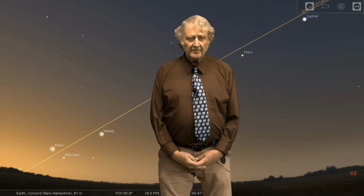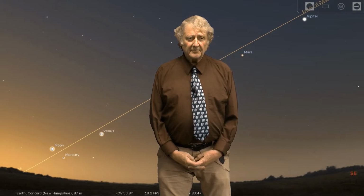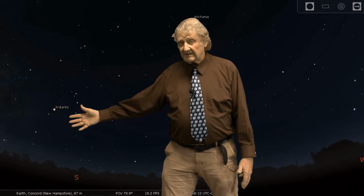And what we're looking at here in the evening sky, as the stars come out on this next slide, we see Antares that I was talking to you about. This is at the heart of the Scorpion, and Antares means I'm not Mars. It's reddish, about the same brightness as Mars is. We'll get back to that in a moment.